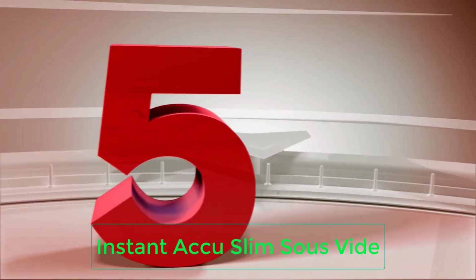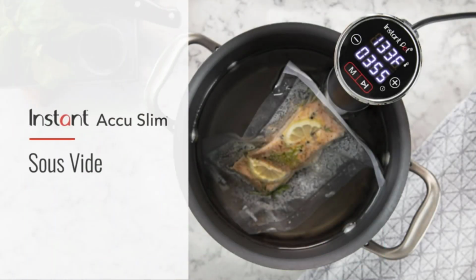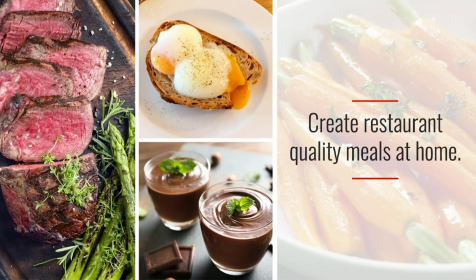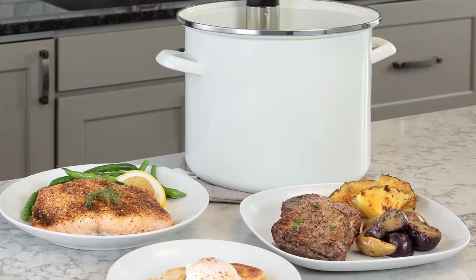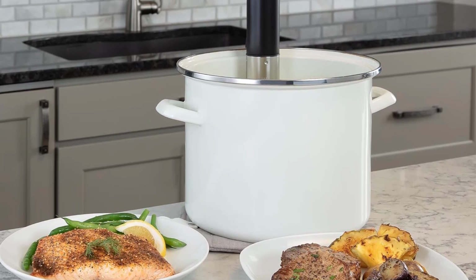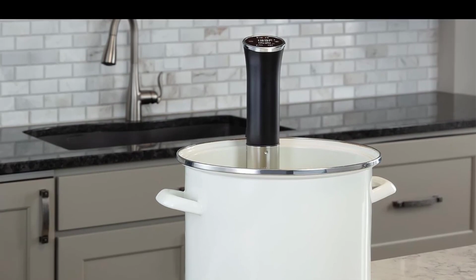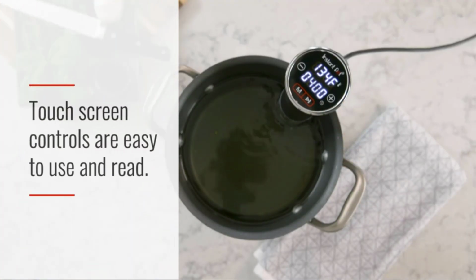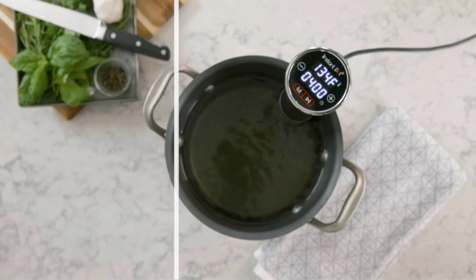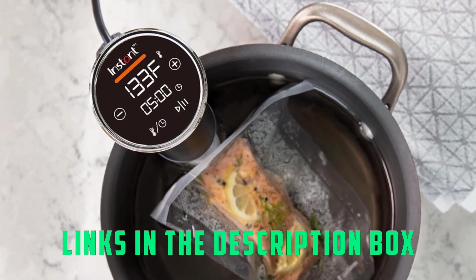Number 5. Instant Acu Slim Sous Vide. If you're new to sous vide cooking, this pick from the makers of the Instant Pot is the best sous vide machine for beginners. The Instant Acu Slim Sous Vide Immersion Circulator is an 800-watt sous vide machine that adapts to almost any recipe, with cooking times from 1 minute to 72 hours and temperatures that range from 68 to 203 degrees Fahrenheit. We love this option for beginners because of the user-friendly digital interface that lets you easily set your temperature and desired cooking time.